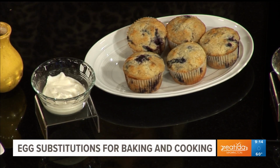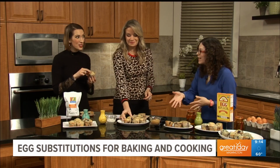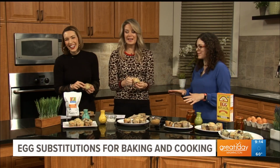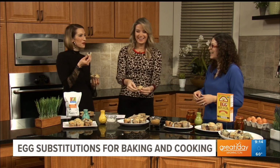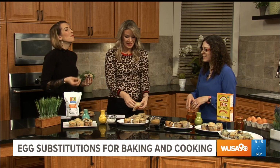Do they keep the probiotic factors in it? Are we getting the benefits of the yogurt? Yes. If it makes you feel better, absolutely. Can I say that this is a really good quality breakfast? Yeah, I've eaten a lot of these, so I'm going to go with yes.